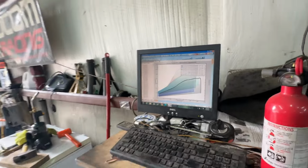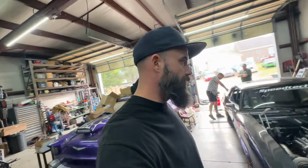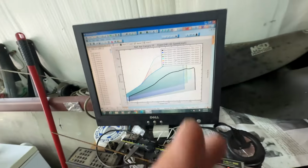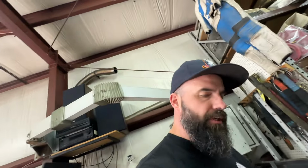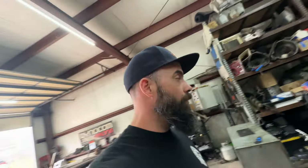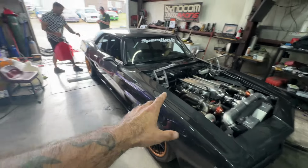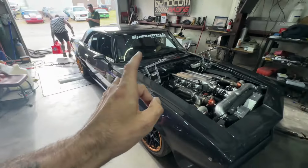Noise going on. So we made 676 horsepower on pump, 93 octane, 370 cubic inches, a little bit of dome pressure on the thing. So now what we're going to do is, well, we've drained all the pump gas out of it. We filled it with Sheets Finest E85, the Lord's fuel.